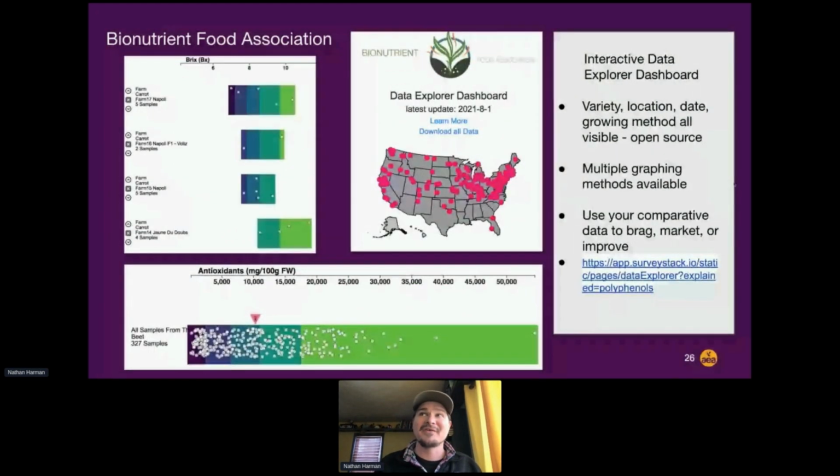They have what's called their Interactive Data Explorer dashboard, which is completely interactive. Hover over a point and you can learn more data about that crop. If I wanted more information on this Napoli carrot, I can find out when that was grown and which point on the map, and look at the antioxidants of all the different beet samples. Lots of different graphing methods are available. You can definitely see that this wants to be filled out.